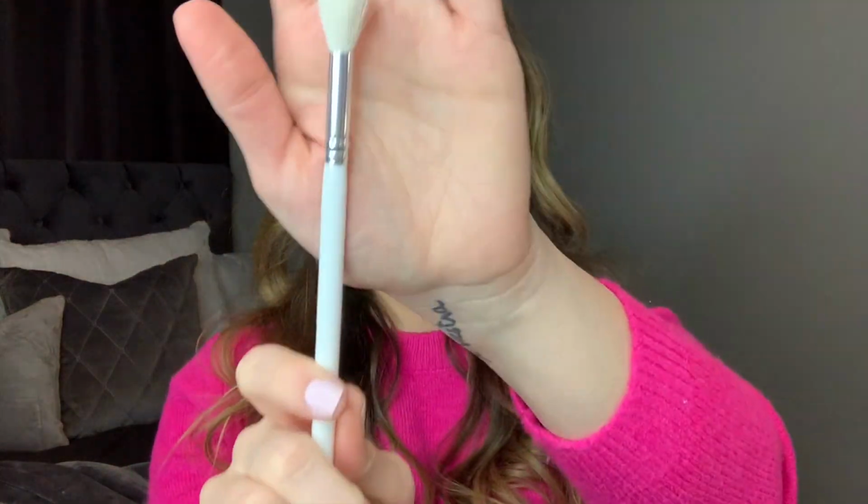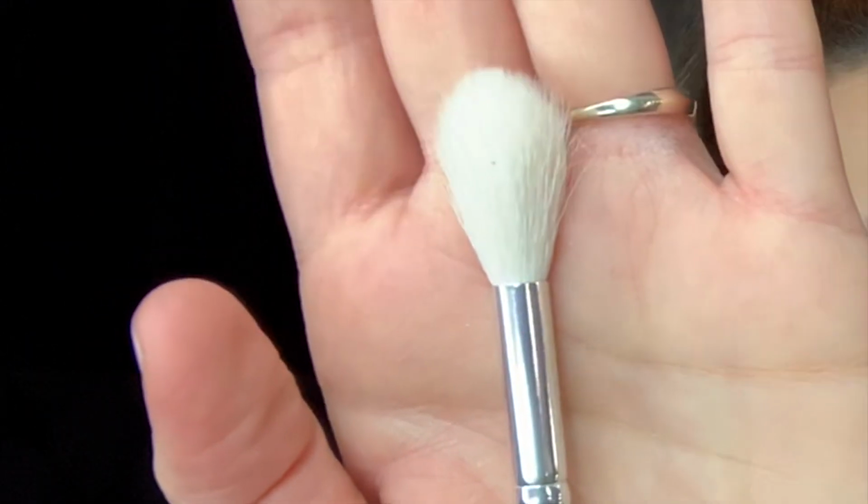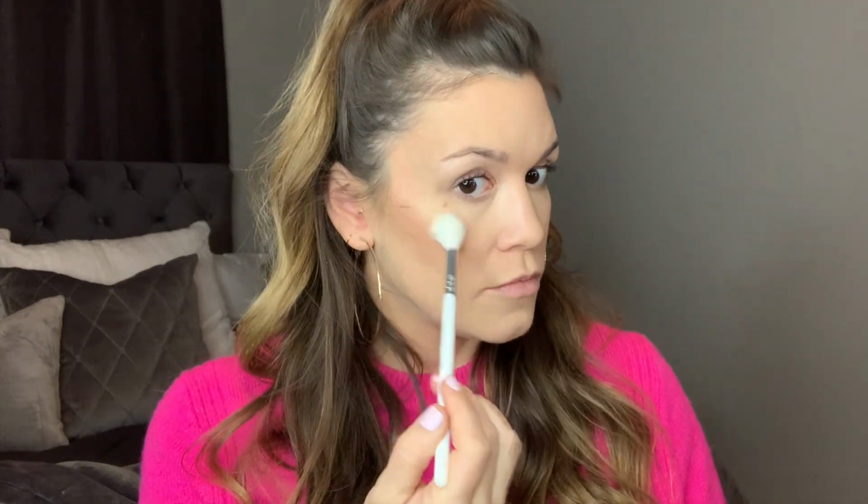But for highlighting the face, I'm going to go in with one like this that is just nice and soft and fluffy, has some longer bristles on it, and just pick up some product there, tap it off per usual, and then just apply right along where you want it to be. If you're doing a liquid highlight, then I would recommend using, you guessed it, a damp beauty sponge or your fingertips, because those are going to be the best techniques for that kind of product.